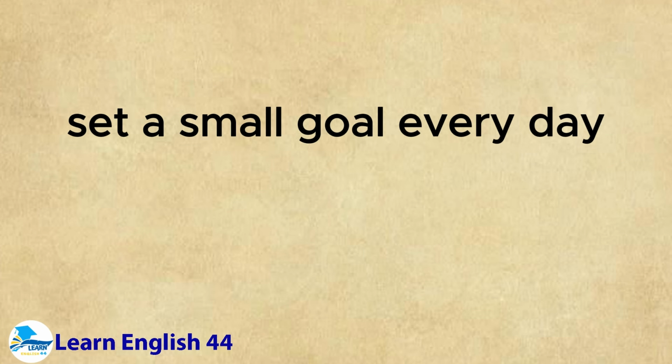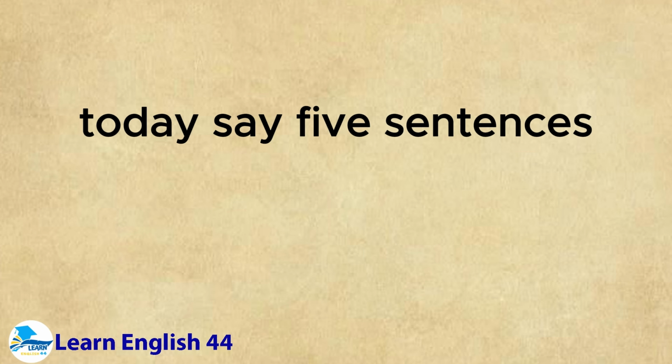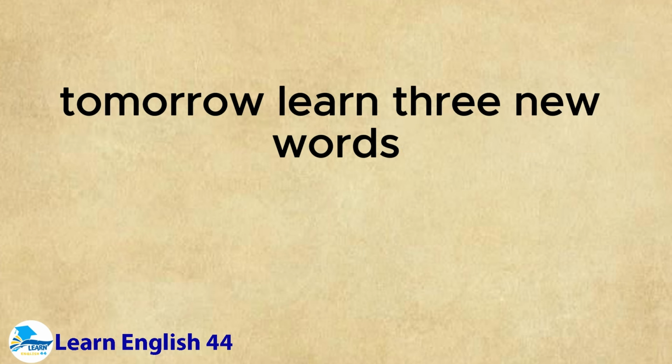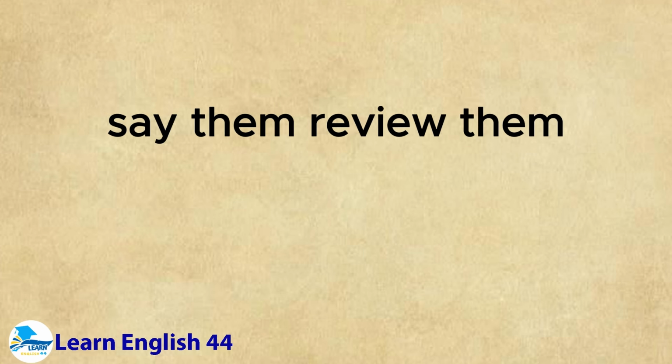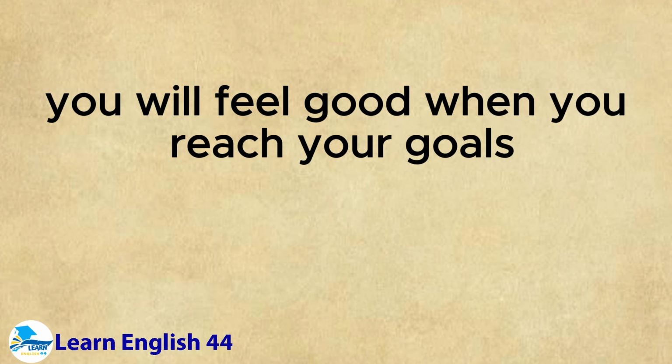Set a small goal every day. Today, say 5 sentences. Tomorrow, learn 3 new words, write them down, use them, say them, review them. You will feel good when you reach your goals.